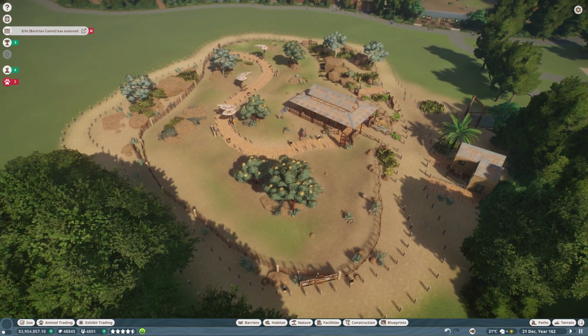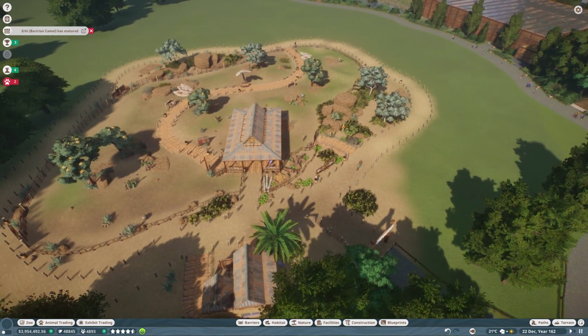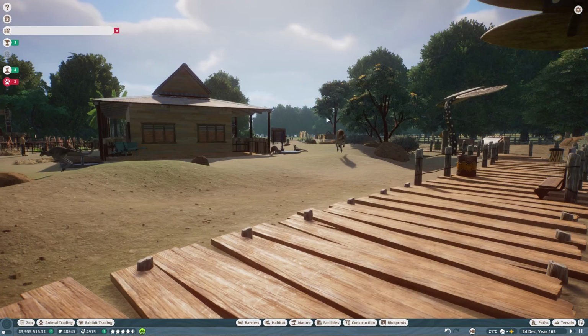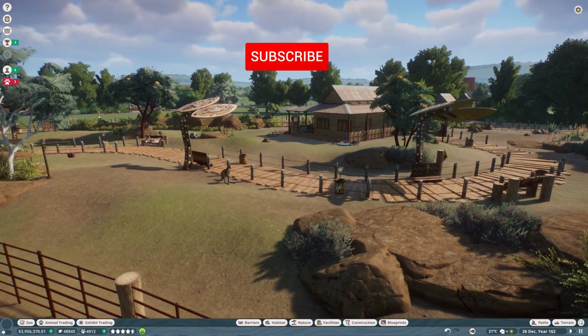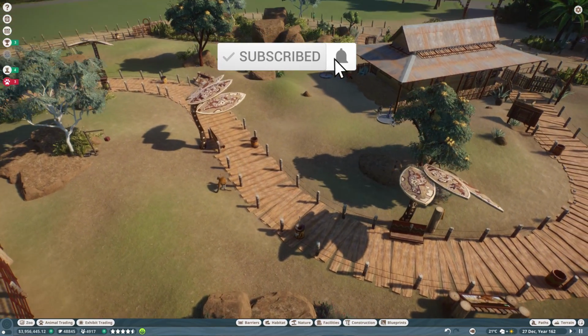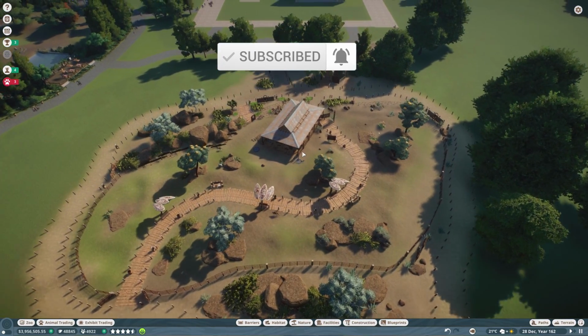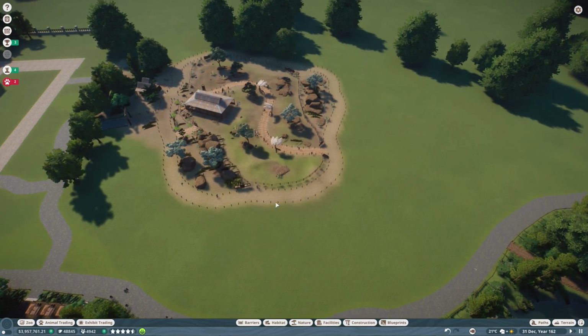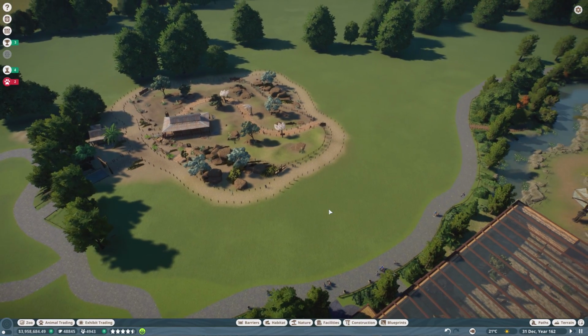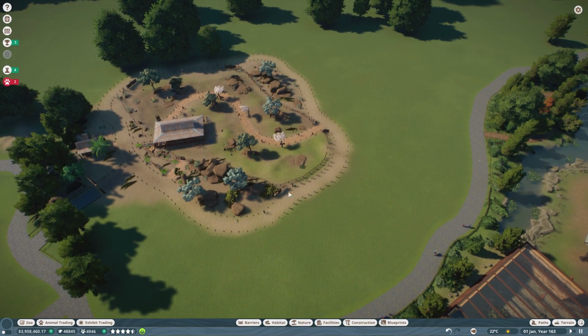And in the previous episode we started on this Australian outback section of the zoo. And of course we started by adding these kangaroos. They are happily jumping around in their new habitat. Although it's not really popular with the guests, I'm still happy with this new habitat. So of course today we will continue to expand this Australian section of the zoo.